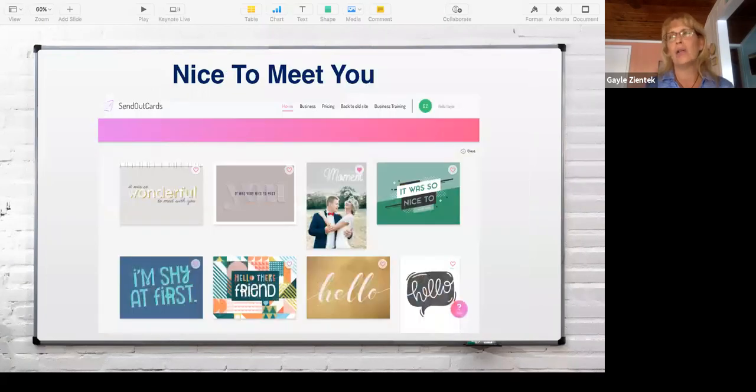Nice to meet you cards. You know, this is another way to stand out. You go to an event, you meet people, send a nice to meet you card. You meet with a client and you send a nice to meet you card. Looking forward to the opportunity to work with you. Again, you can search nice to meet you cards with Send Out Cards, and they come up with lots of different things for you to choose from.